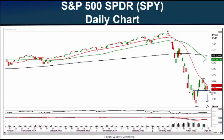Now, remember, the reason we follow the SPY is because when the S&P 500 heads higher, when we're in a bull market, 3 out of 5 stocks will follow the S&P 500 higher. When the market's ornery and cranky like it is now, 4 out of 5 stocks will follow the S&P 500 lower. So the reason we keep such a close eye on the SPY is because, in its own way, it's a crystal ball as to which way the stocks we're potentially looking at to buy or sell may go.